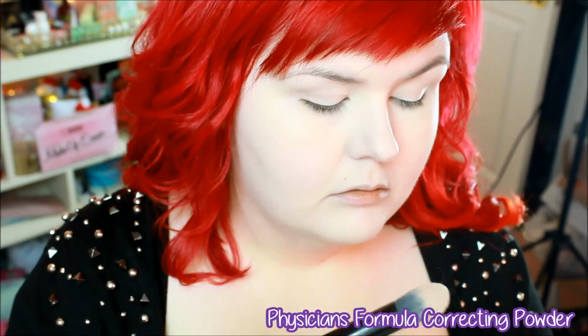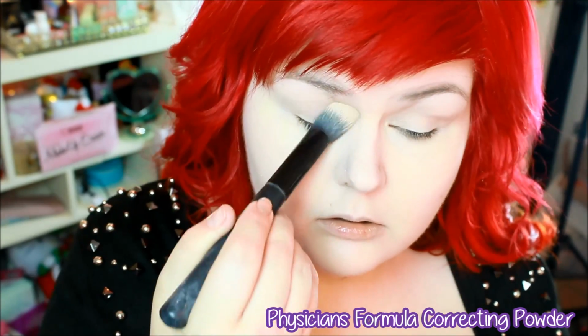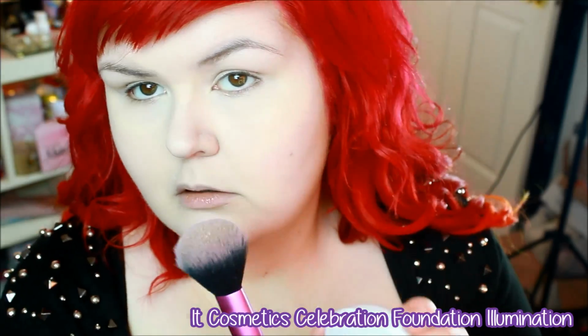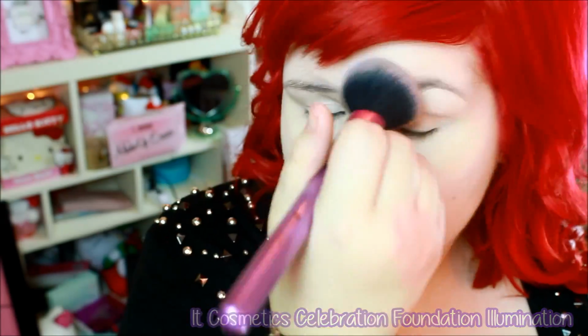Now I'm going to set my under eyes with Physicians Formula Correcting Powder in Translucent. And this is just a little tapered kabuki brush from BH Cosmetics. And now I'm going to set the rest of my face using IT Cosmetics Celebration Foundation Illumination. And I am using Fair, and this is just another brush from BH Cosmetics.